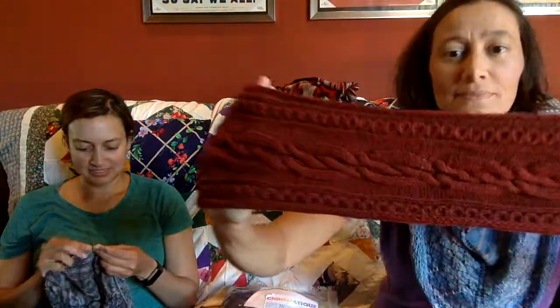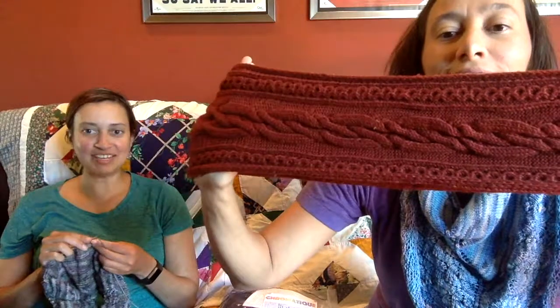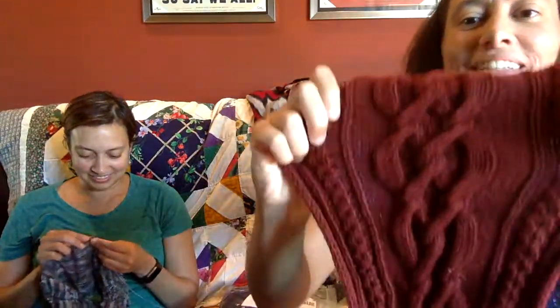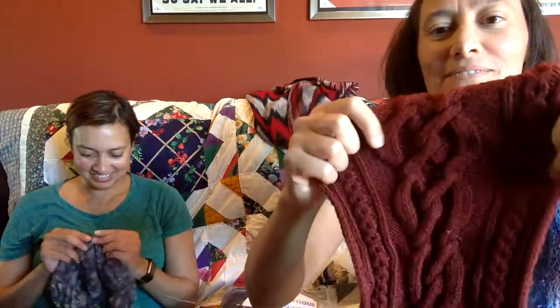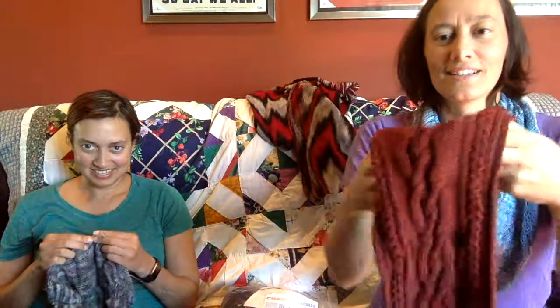So this is the cowl we started on. That was our first major knitting project. Now this is when my tension was really tight. So those were the cables we were doing. You couldn't see it before because my tension is so tight you can't see it.